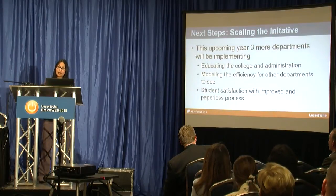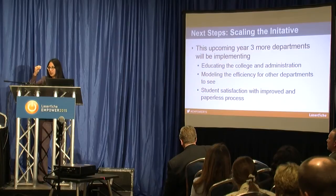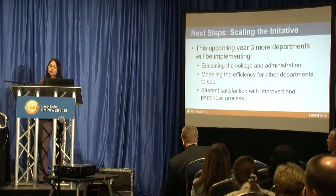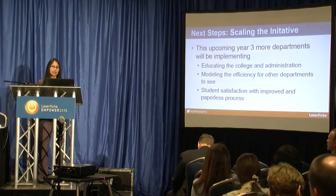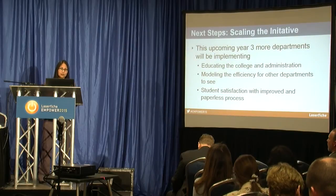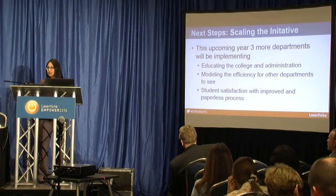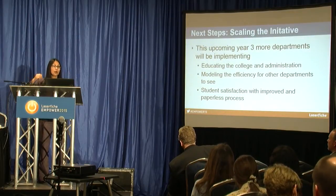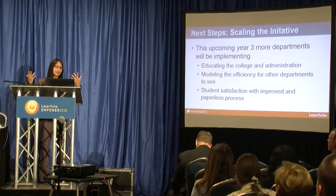Modeling the efficiency for other departments. We are a data-driven institution. I'm a statistician by trade. So we always show the efficiencies, as well as the student statements and the staff statements. Then we try to bring it together in a one- or two-page document so people can see the benefits of it. And then student satisfaction with the improved, paperless process. In education, students come first. If the students say, we're happy, we love it, or the opposite is true, they stop complaining and start using the tools, that is how we scale up.